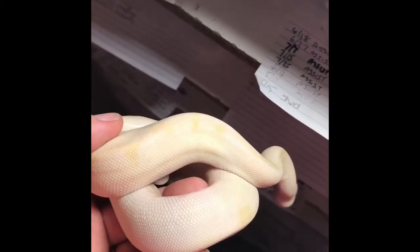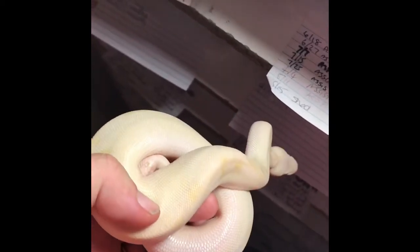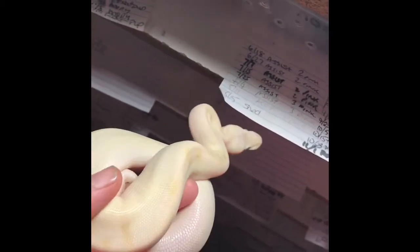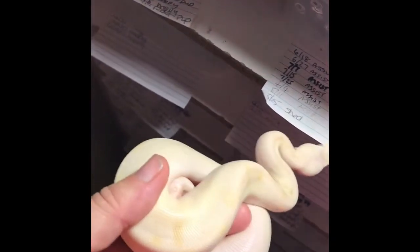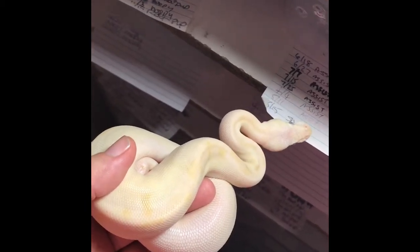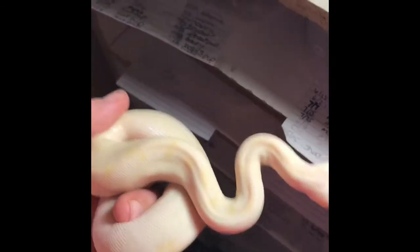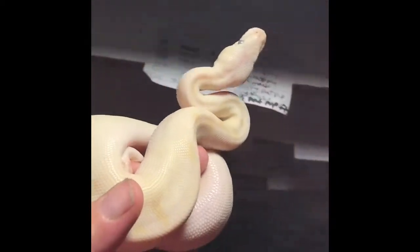And I think he was maybe the super pastel or something which caused the all white snake, because I still haven't quite figured out how this could have happened. I think his dad is a champagne lesser pastel, but doesn't look anything like this. Mom, as far as I know, was a pastel. But unless she had something else lurking in there, I don't really know how he came out, but he's pretty cool, so yeah.